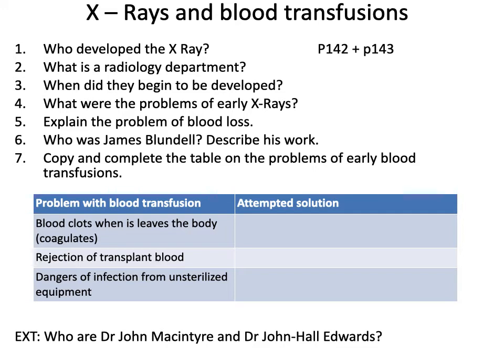The X-ray equipment itself was also quite difficult to use. The glass tube used was very fragile and so could easily break. An X-ray took about 90 minutes and it was very difficult to move around because the X-ray machine was so large. Now, if we think about what problems that would cause on the Western Front, imagine soldiers having to wait 90 minutes for each X-ray. That would cause a huge queue given the number of casualties you're dealing with.